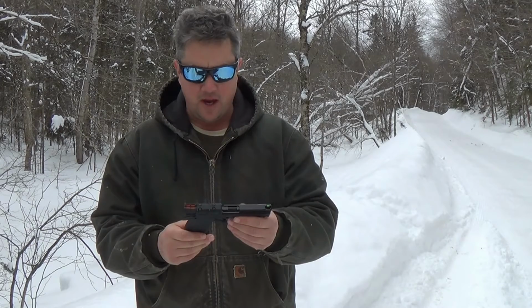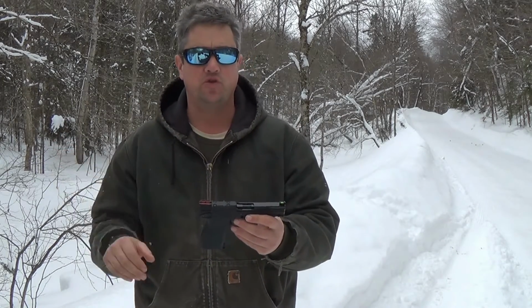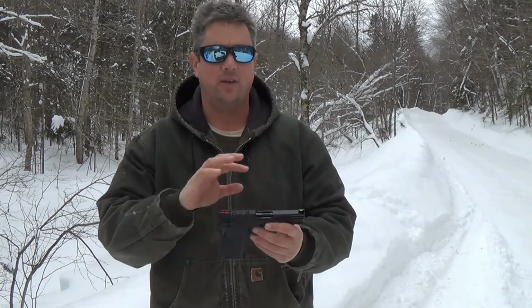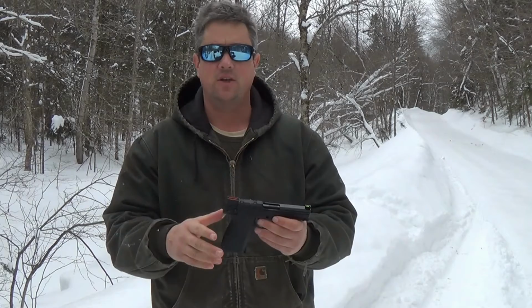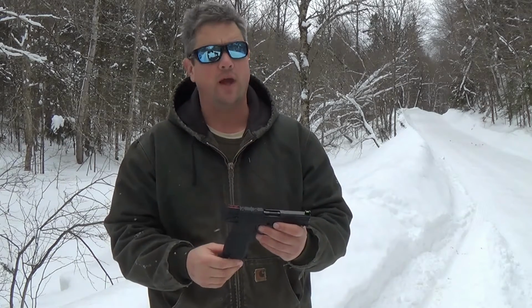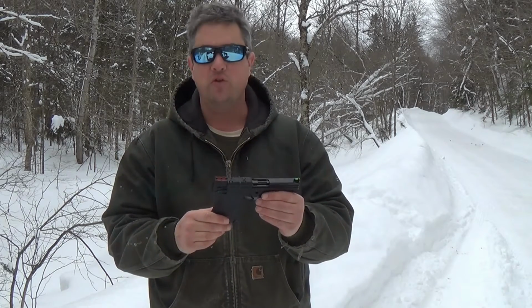It's interesting, and Kel-Tec is definitely a different gun manufacturer than most others. Everything they make is different and unique, like those double magazine shotguns, the Sub 2000s. Those are really cool, I like those a lot. Those are really neat firearms. But this is definitely a very unique gun.